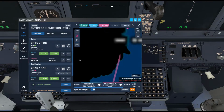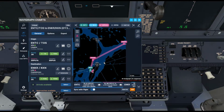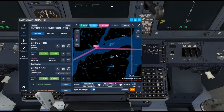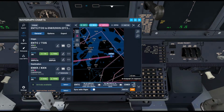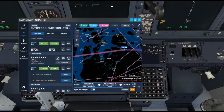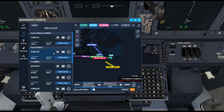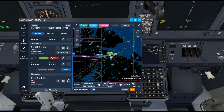So straight ahead all the way to Tromso 616, then right turn to Tromso 615, then to Ivdal, and obviously from Ivdal to Irpug. I'm not gonna set up the arrival. Actually, I could, because let's play it safe and put runway 23 for arrival. If the weather improves, I'll double check it on the route.